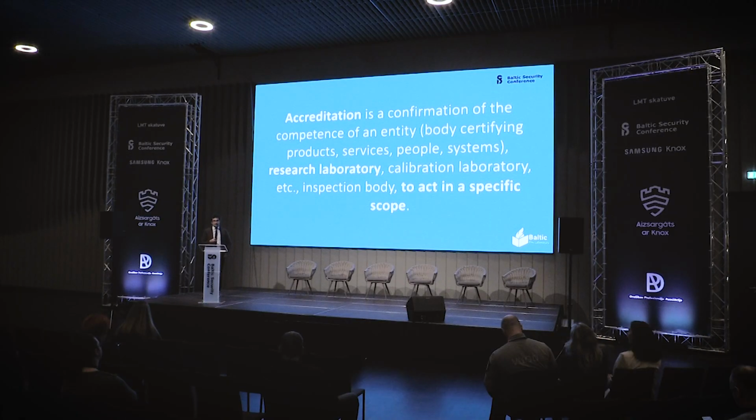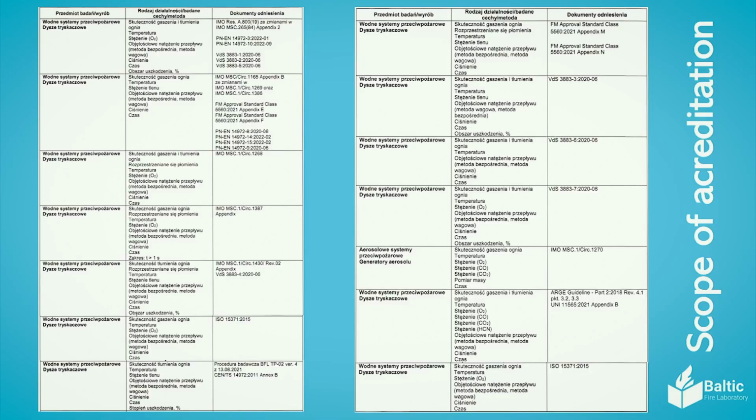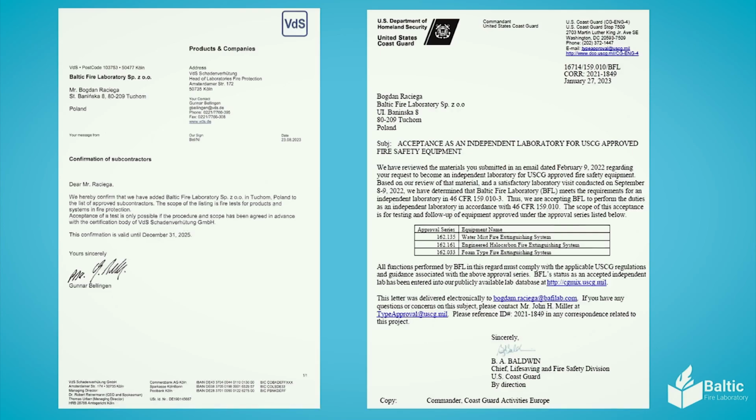In short, it means you have the competence and you were verified as able to perform such testing. Then there is accreditation that allows you to perform the fire test according to a specific standard, like FM Global, VDS, EN.